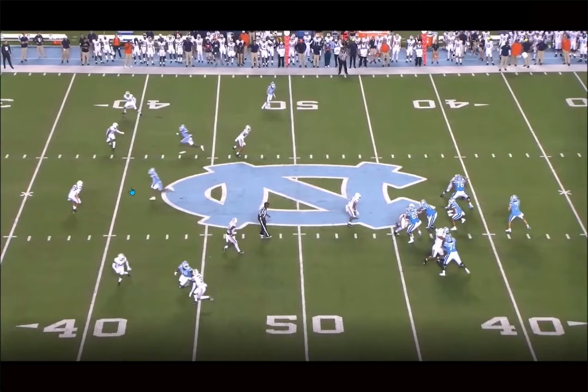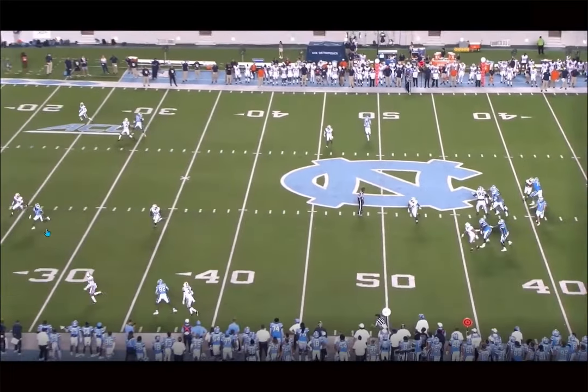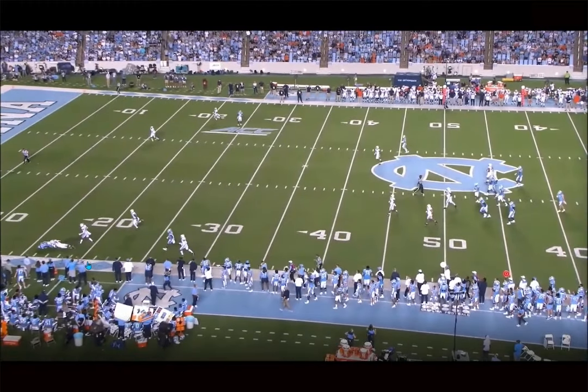He starts to re-stem vertically. He attacked 29's leverage. I think that's 29. Attacks his leverage and then starts to re-stem vertically. And this gets the DB to open up his hips, and then he breaks to his blind spot. He has some nice lower body flexion to make those transitions, those route breaks.